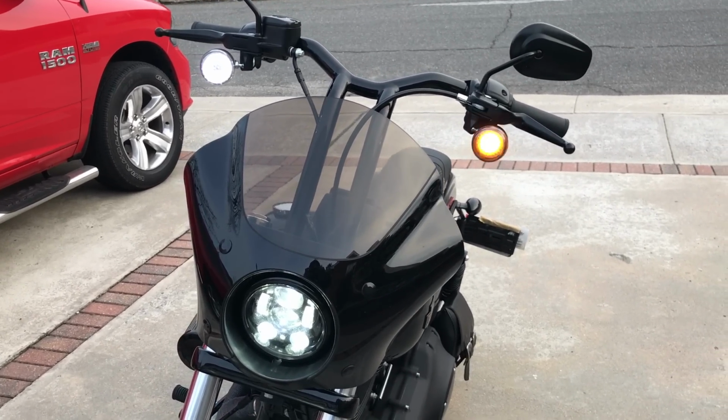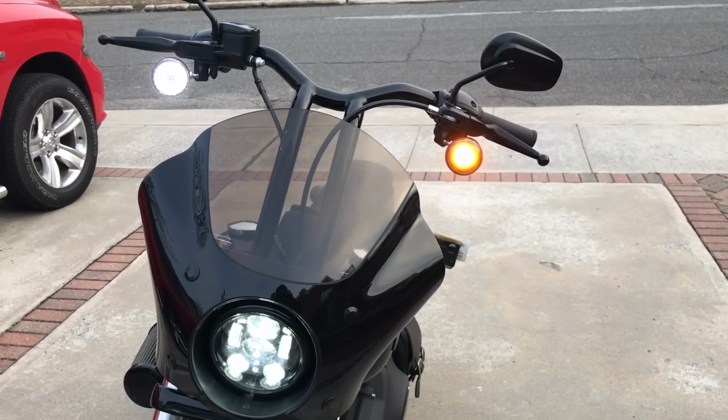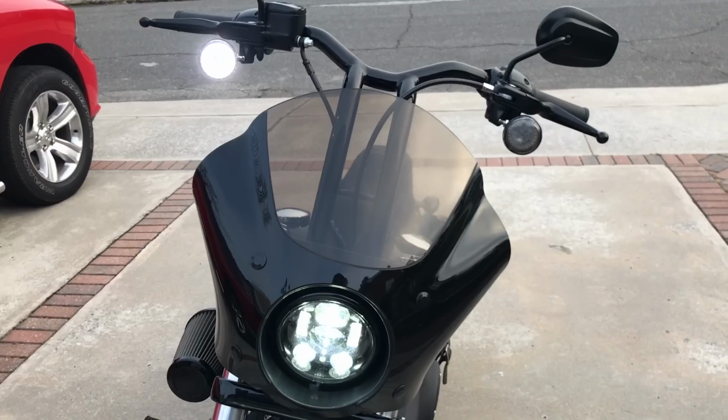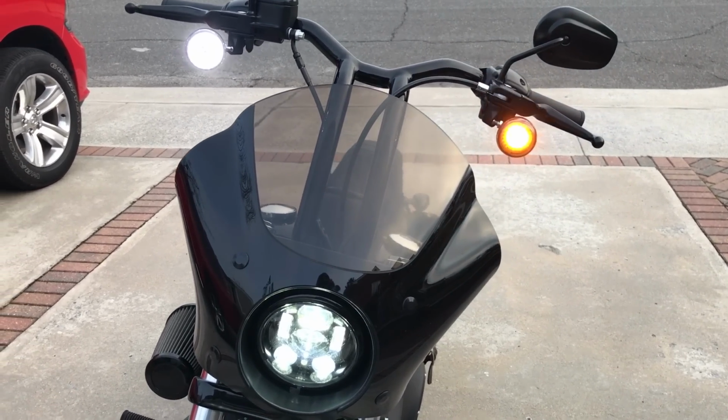And the cool thing about these is when you're turning, that white LED will actually turn off, and then you'll get the actual yellow turn signal. So I love these. These are great. Definitely awesome for visibility.